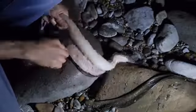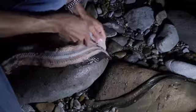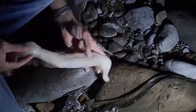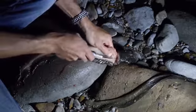Now with your left hand, if you're right-handed, fold the meat back so it's tight. That way the knife will do all the work for you, and you'll get all the way down, and look how clean that is. Alright, so there's one fillet right there. Didn't waste any meat. See how clean that is? You're just going to want to flip that fillet over and repeat the process, keeping that meat tight, and soon you'll end up with a spine that looks like that. You can see right through it.